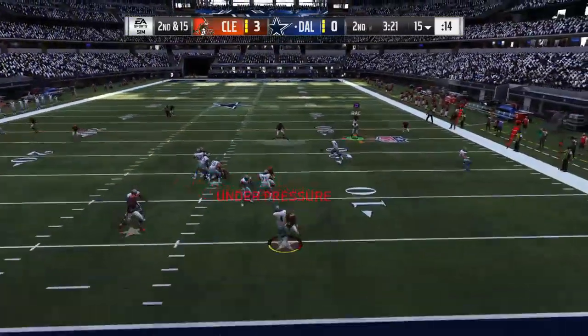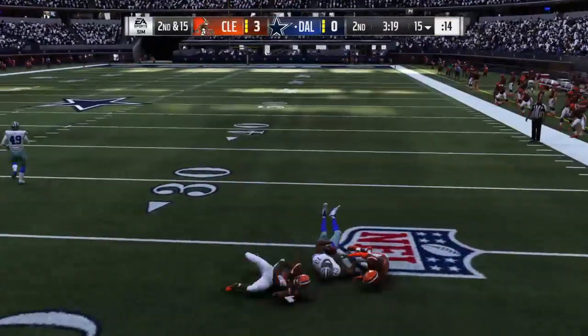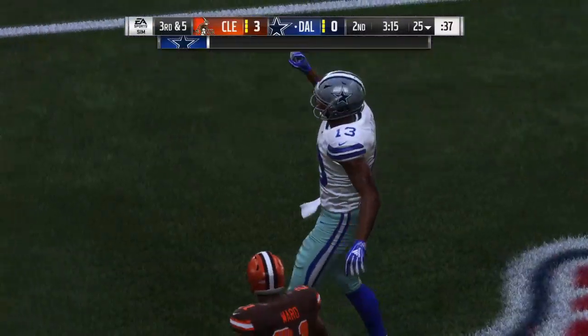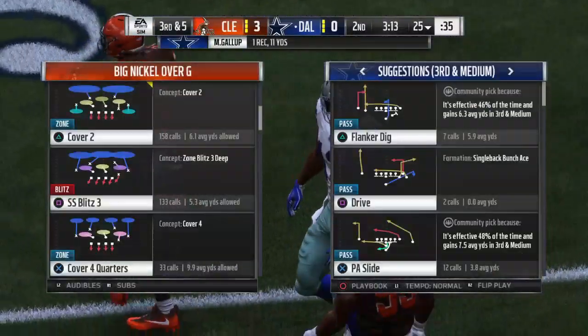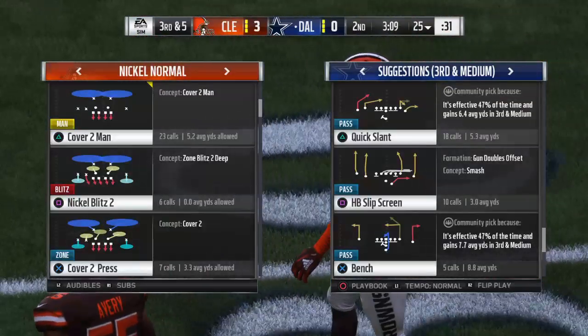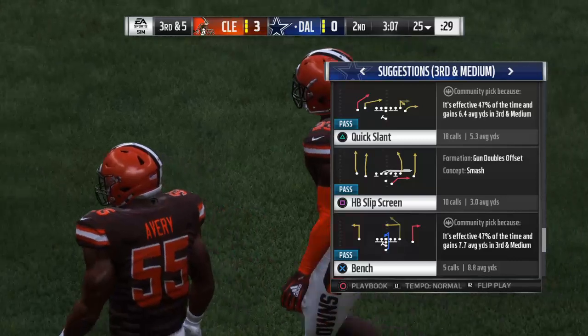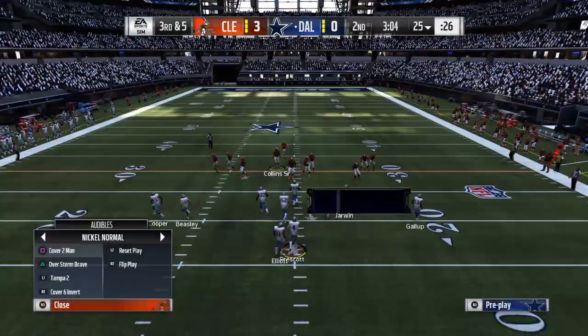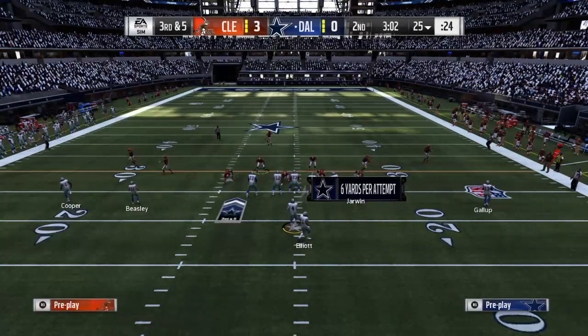Prescott now on second down. Got an open man. It's Michael Gallup. And down he'll go at the 25. They get 11 back on that one. It leads to third down. They sure put the coverage guys in a stress on that one. They thought they were going deep. Ends up curling inside for a nice chunk of yardage. Yeah, it looks like a nickel set now for the Browns on third down.